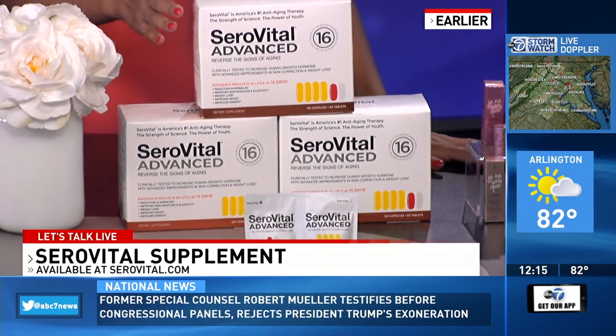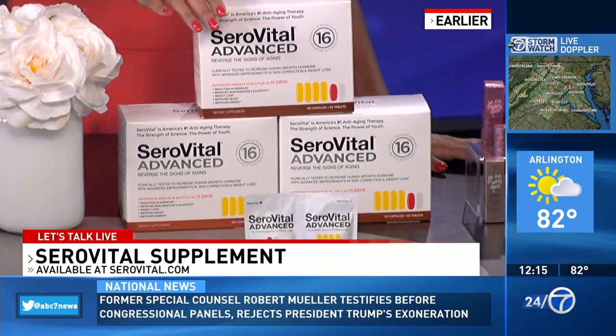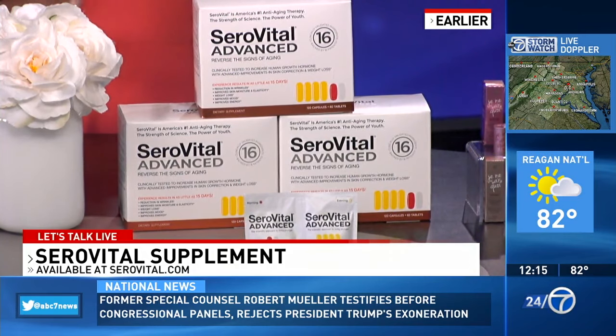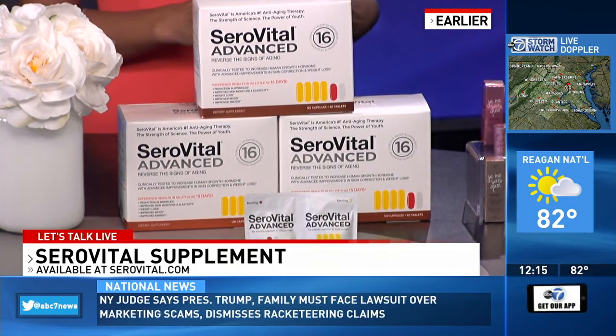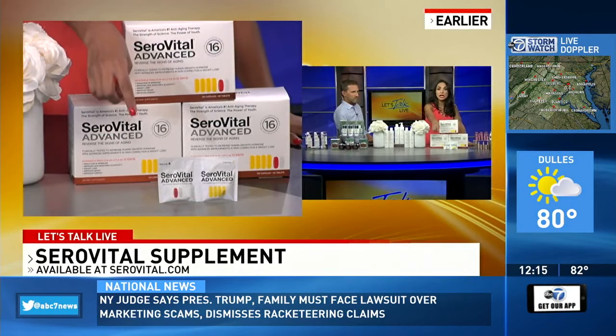What it does, it supports a better mood, enhanced focus, stronger skin, more restful sleep, and increased energy. So it's an exclusive patented blend of amino acids, really great ingredients. There's coffee bean extract, vitamin B2, collagen, chlorella in here. And it's a clinically validated formula that works on the cellular level for women's wellness. So you're looking at the bottle there.